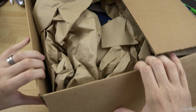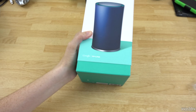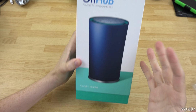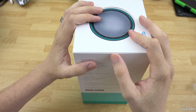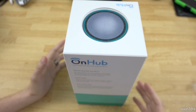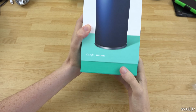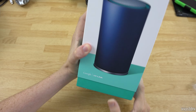This is awesome. I opened this up and was like, what? Look at this. Dude, look at this. This is brand new. This is sold out. This is from Google. Just look at it. Google and TP-Link got together and made this baby.